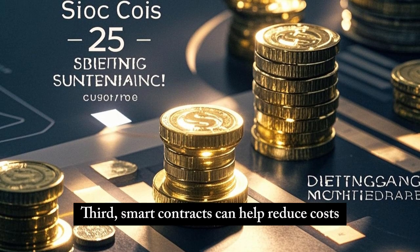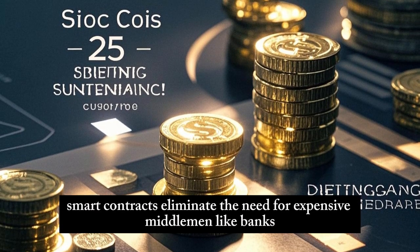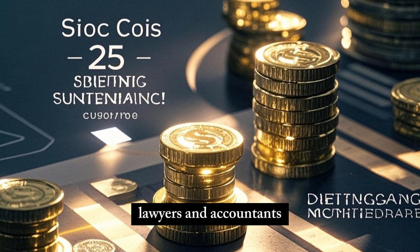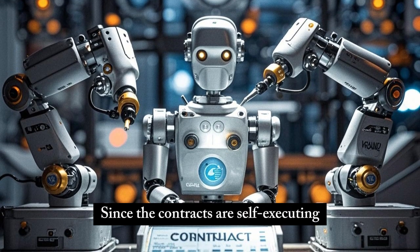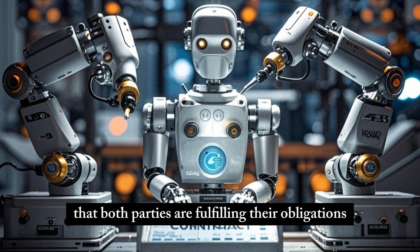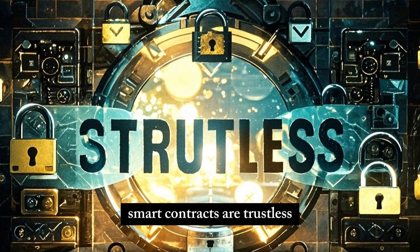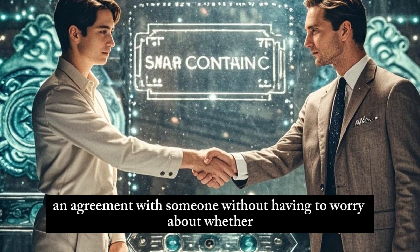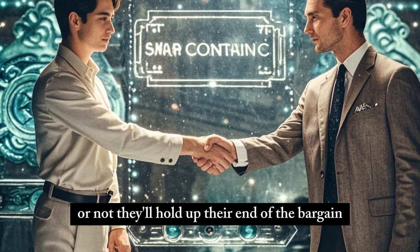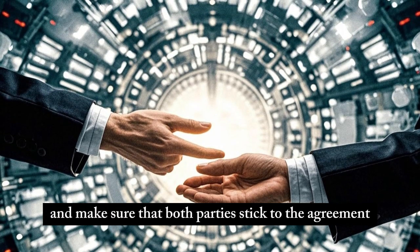Third, smart contracts can help reduce costs. By cutting out the middlemen, smart contracts eliminate the need for expensive middlemen like banks, lawyers, and accountants. Since the contracts are self-executing, there's no need to pay someone to monitor the contract and make sure that both parties are fulfilling their obligations. And fourth, smart contracts are trustless. This means that you can enter into an agreement with someone without having to worry about whether or not they'll hold up their end of the bargain. The contract will enforce itself and make sure that both parties stick to the agreement.